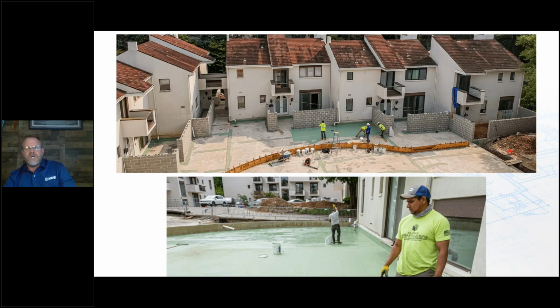So now that we know that, let's look at a few projects where the CR1 system has been used. This right here was a really great project up in Pennsylvania. It involved waterproofing over 35,000 square feet on top of several existing underground parking garages.